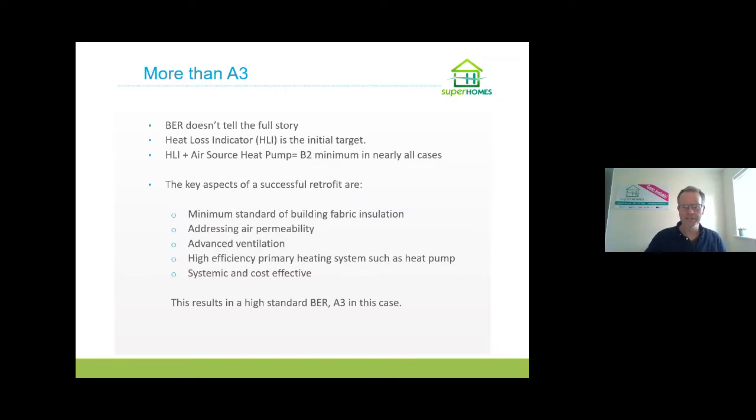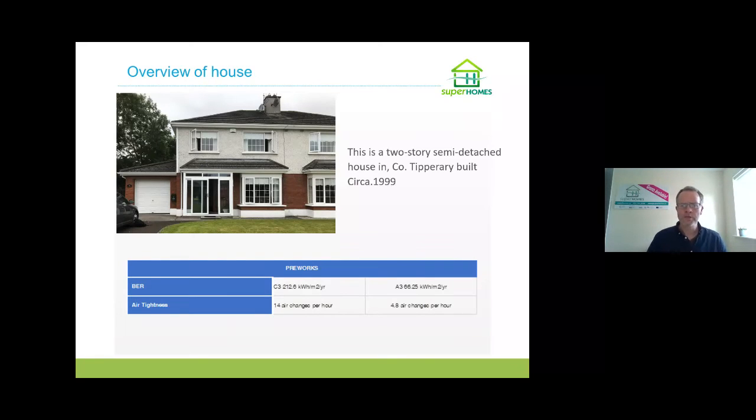High efficiency primary heating source such as a heat pump. And key is that it's systemic. So you're thinking about all of the parts of this retrofit together, how they affect each other. So you're thinking about your house as a system. You're trying to do so in the most cost-effective way possible. And sometimes that's where the challenge lies. And when you do that, you result in a high standard BER, and in the case I'm going to show, that's an A3. So this is a house in Tipperary, built in 1999.